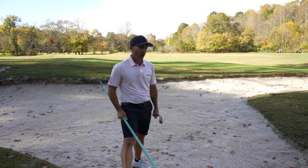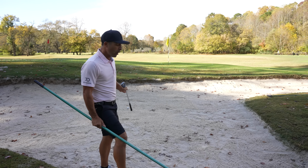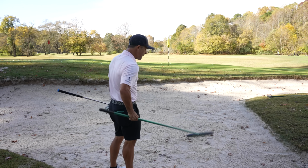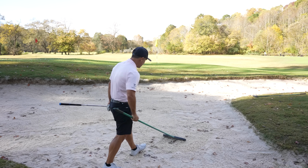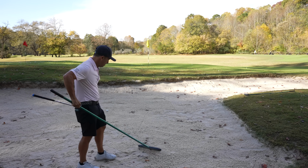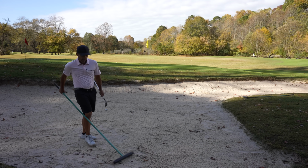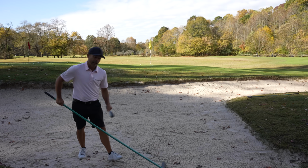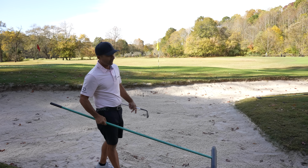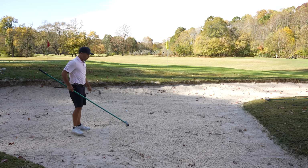Here's one you might not be aware of. Here's my ball. Good lie, no lift needed, no brushing of the sand required. I come in here, I grab the rake, and I'm gonna care for this bunker because there's some footprints in here. I haven't hit my shot yet. Am I allowed to do this? Am I allowed to rake the bunker before my shot? A lot of you are gonna say, no, you can't do that. Matter of fact, you actually can rake the bunker before your shot, but you cannot rake in front or behind your ball. And you cannot improve your stance or your lie.